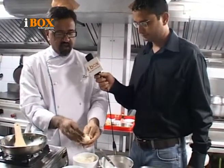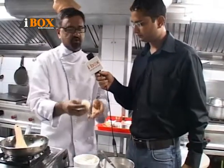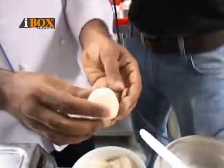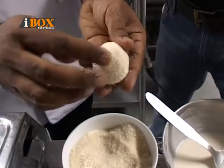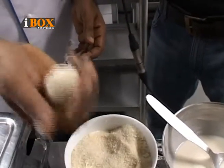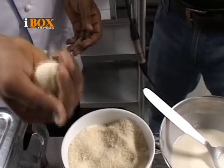Okay. And this is how it's going to look after crumbing. This is how it looks. It looks like a rasgulla to me. So now what we do is, this is the crumbed product, and we just fry them in hot oil.